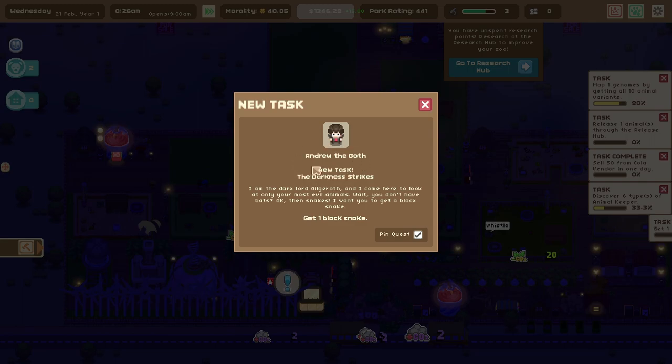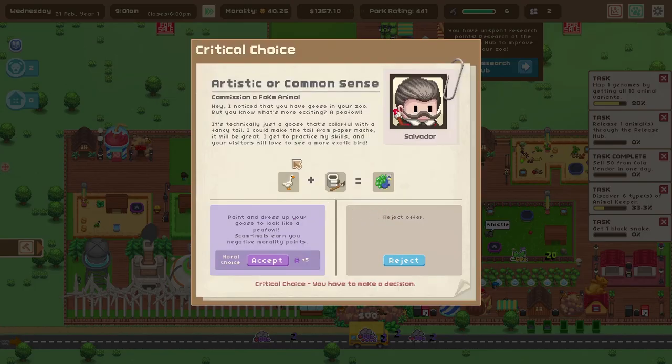Okay. And Andrew the Goth. Hello, Andrew the Goth. Oh, you're the guy who wanted the subways, because you don't like the light. Okay. I am the Dark Lord Gilgaroth. No, you are Andrew. And I come here to look at only your most evil animals. Wait, you don't have bats? Okay, then snakes. I want you to get a black snake. Get one black snake. Okay, we shall try our best.